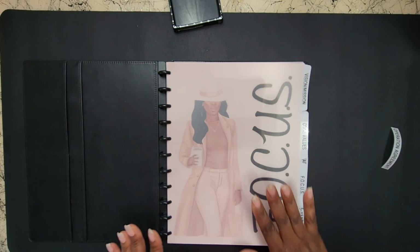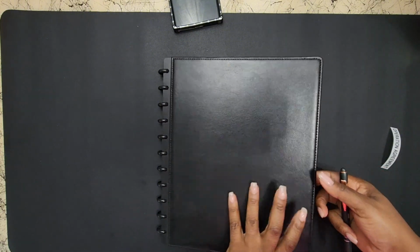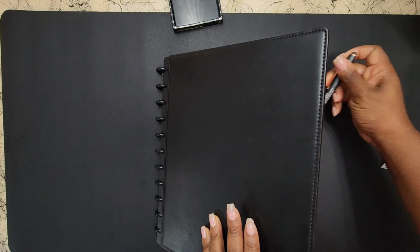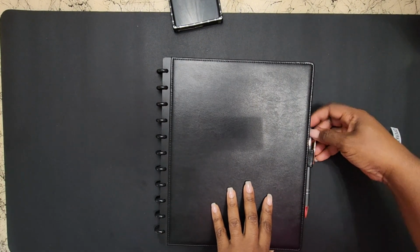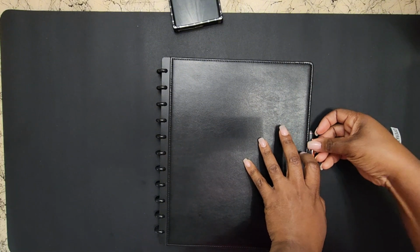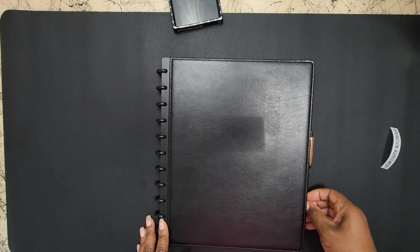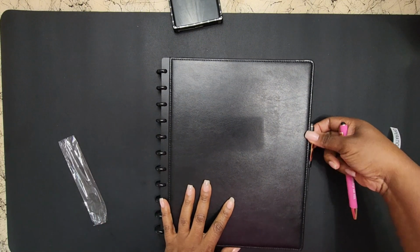So this is again the tool disbound. I'm going to go ahead and add my pen in here, which I think is going to help to make it look very professional. And you could get any pen you like. I actually have a pen that I do want to put in here. I have this pink pen, which I'm going to put in here.